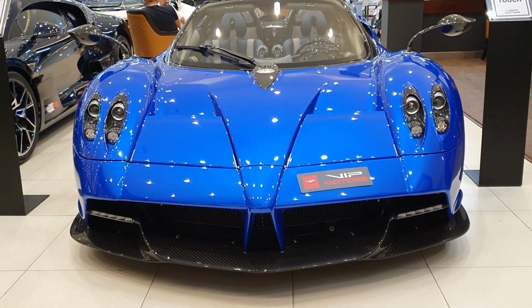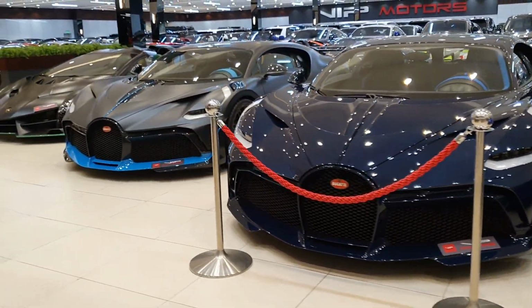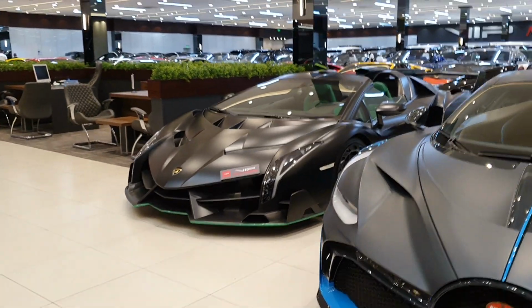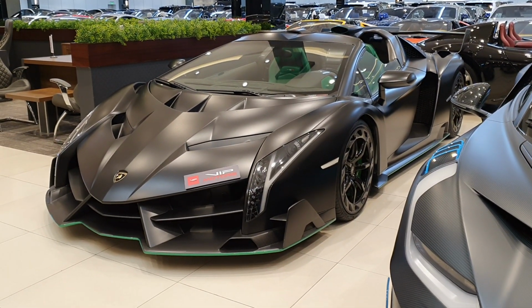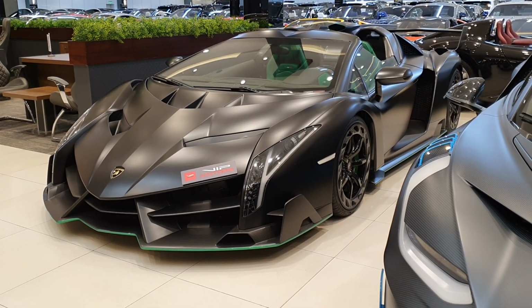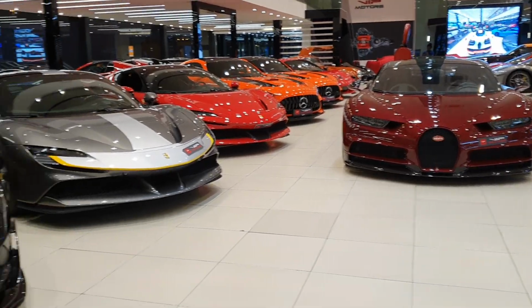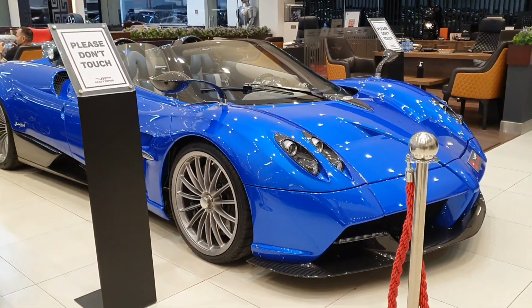Now, since it's here at VIP Motors, I have to show you what else they have here. You have 2 beautiful Bugatti Divos. Then you have a Lamborghini Veneno Roadster. They had another one here as well, a glossy red and black Roadster that was absolutely beautiful. They also have this Chiron Sport next to some SF90 Stradales, Aventadors. So this showroom has a lot of cars. They also have a fully exposed carbon fiber Lamborghini Sian.